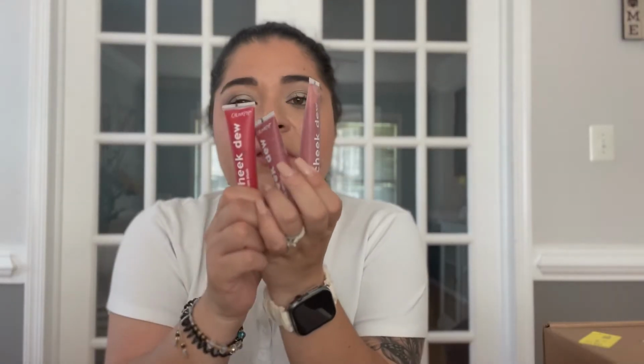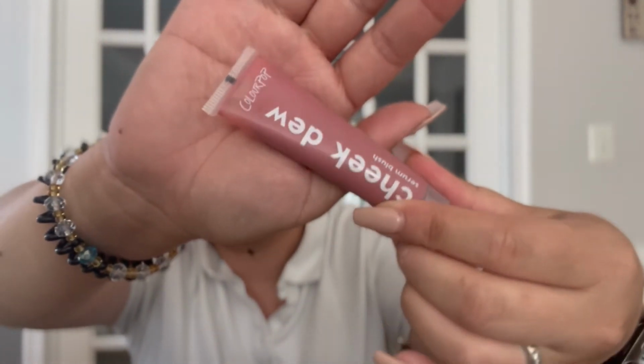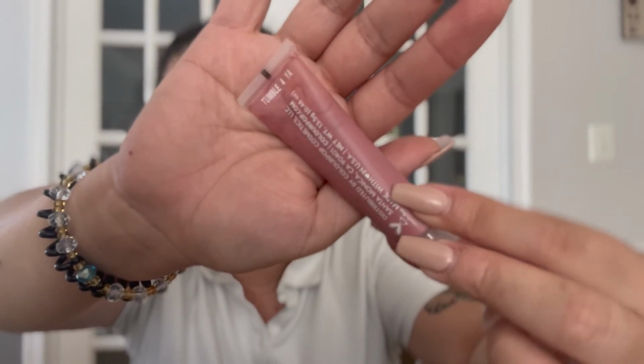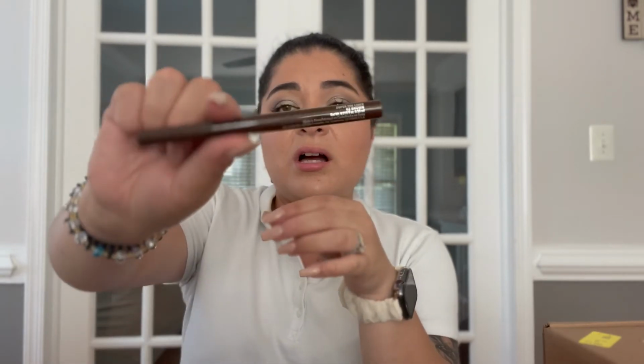Okay, I got two more of these cheek dews. So, three of them that are being decluttered. What a waste of money. They're gross. Look how gross. I don't know if you guys can see. It's focused a little bit on me, but the end is just like the oil has separated. It's disgusting.